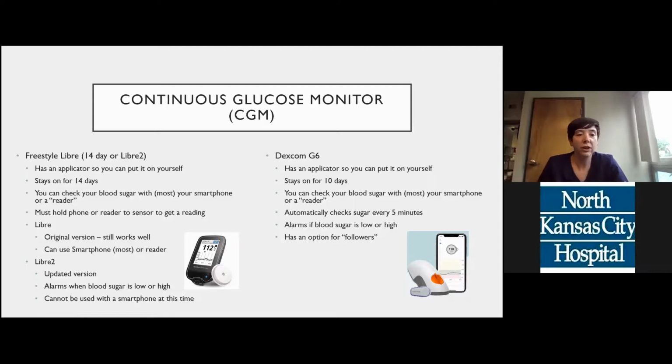So the original Libre, which still works, it's just the first version, can use a smartphone or a reader. And you check your blood sugar as often as you want. The Libre 2 is the updated version, and it actually alarms if your blood sugar is low or if it's high, which is really nice if you're somebody who doesn't notice that their blood sugar is low until it's in the 60s. Okay. It cannot be used with a smartphone at this time.